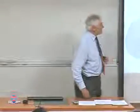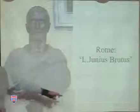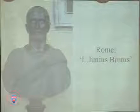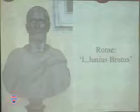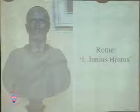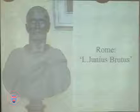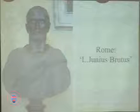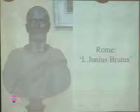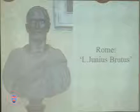is this particular piece here. It was only when I started putting these slides together that I realised that this is the wrong background for a lot of the slides, so you can't see where the background stops and the slide starts. But this is one of the more famous pieces of early bronze work that you can see in Rome today. Again, it's thought to be of Etruscan origin. It's a bust of Lucius Junius Brutus, a bust being the upper part of a human portrait.